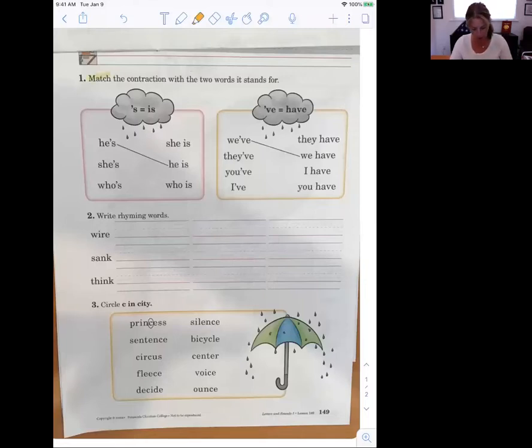Okay, so on our worksheet, we're going to match the contraction with the two words it stands for. Okay, so two words make the contraction. So the ones that we reviewed are 's, which is 'is', and the other column is 've, which is have. So the first one's done for us, he's, which means he is. She's, where are we going to draw a line to? She is. Who's, where are we going to draw a line to? Who is.